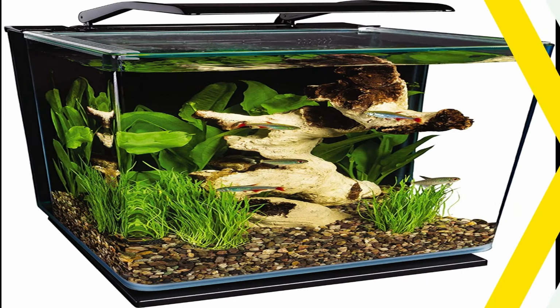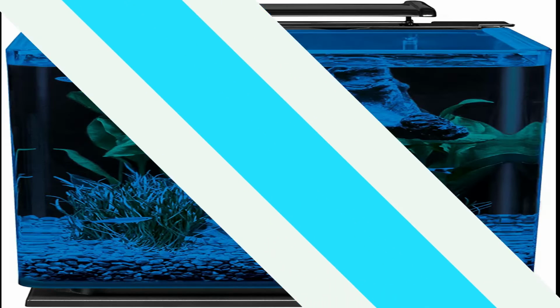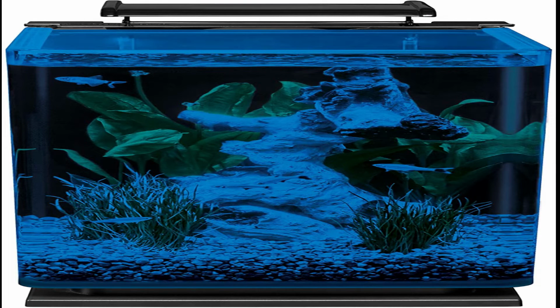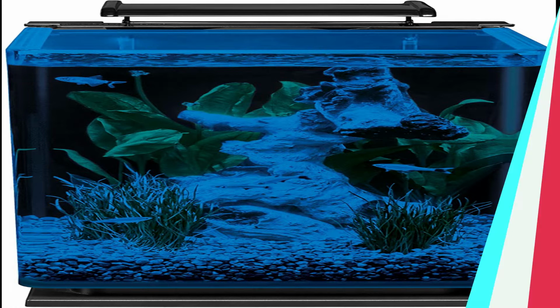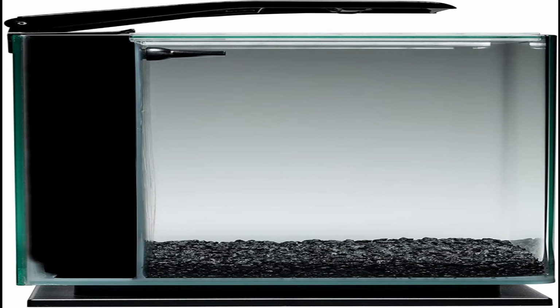Sleek design, rounded corners and clear glass canopy allow viewing from multiple angles. Daylight moonlight lighting, bright white LEDs create a shimmering sunlight effect, blue LEDs produce a moonlit glow. Easy access, hinged LED lighting and sliding glass canopy. Size, 5 gallons.